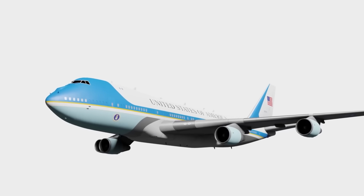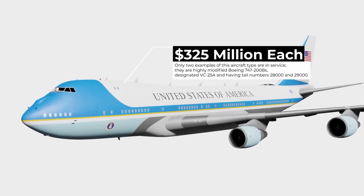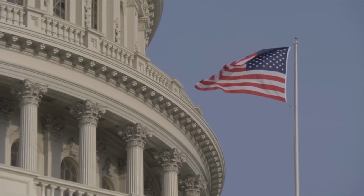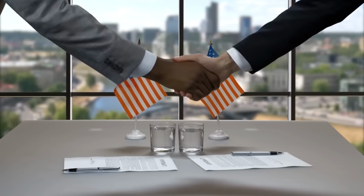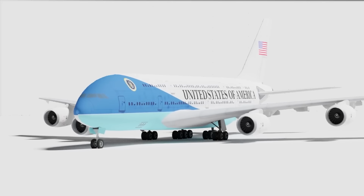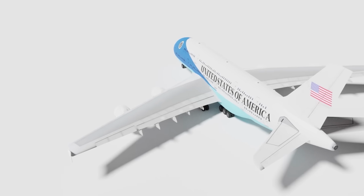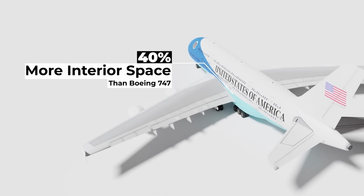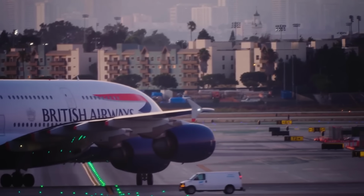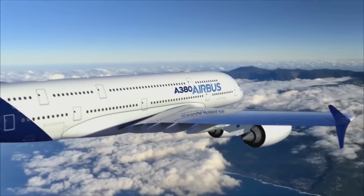2 such Boeing 747 Air Force Ones have been constructed at the cost of $325 million each and entered use in 2001. From here, the Air Force has been considering several options for next generation of Air Force One aircraft. At the time, the government wasn't opposed to looking overseas to Airbus with its Airbus A380 platform, which has around 40% more interior space than the Boeing 747. Although politics would have prevented anyone but an American manufacturer from making a real bid for Air Force One, it was certainly an interesting proposal.